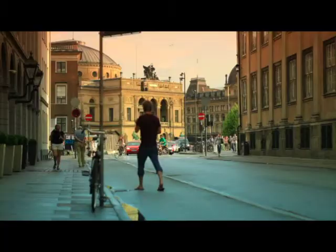This is an example of an over-shoulder shot. This is great for a conversation as it can show both sides of an argument. It's also very important to follow the 180 degree rule. This is where the camera stays within 180 degrees of the subjects.